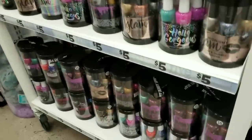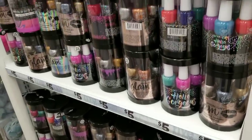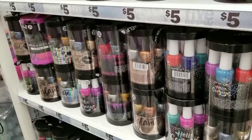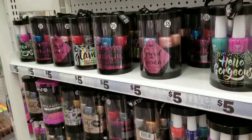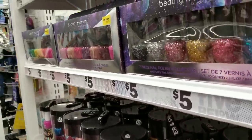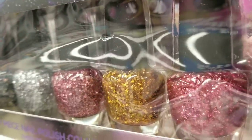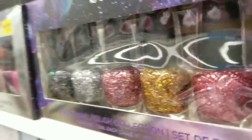And then they have a bunch of nail polishes. And I'm sure at Christmas time, this section gets even better. If it can even get better. But so much. Oh my gosh. I could be in here for days, guys. For days. Look at the glitter in this nail polish.